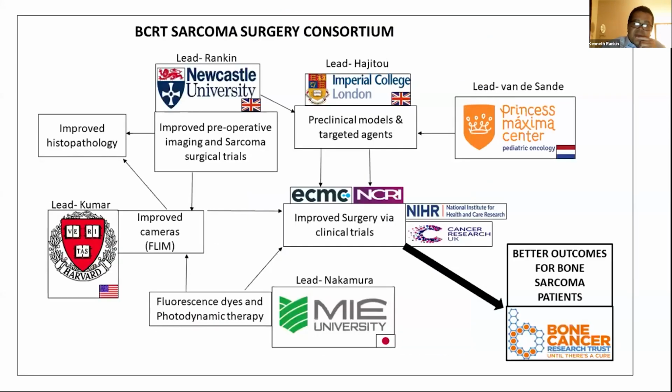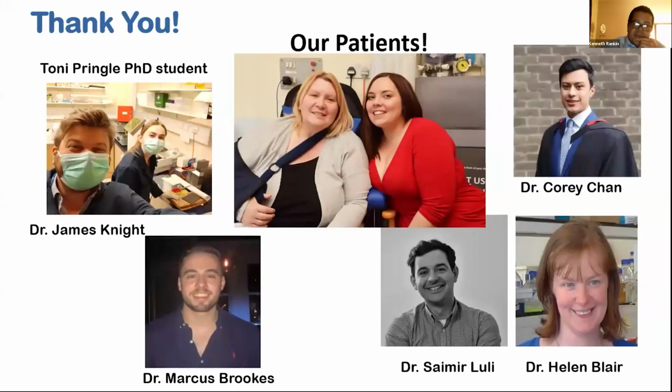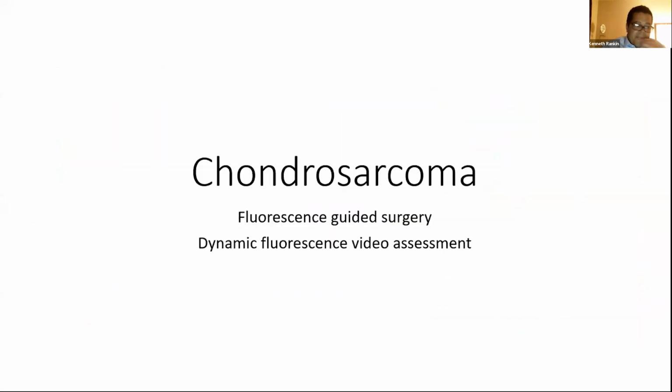So we're working with lots of colleagues internationally to try and accelerate some of the preclinical work and just see how we can get some progress into the clinic. And I think it's quite an exciting time in general. Obviously, ICG is very useful, and we have our trial going, but we've got one eye on what we can do in the future. It's just to acknowledge our patients and lots of scientists who've been involved, and fellows and colleagues of mine who are very protective of my time to do research.